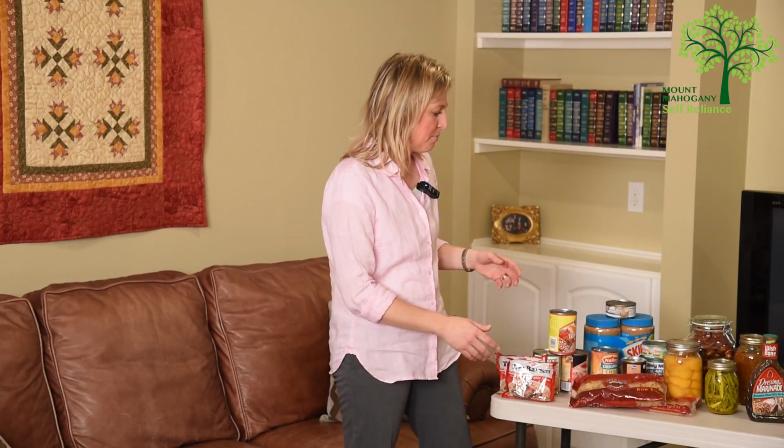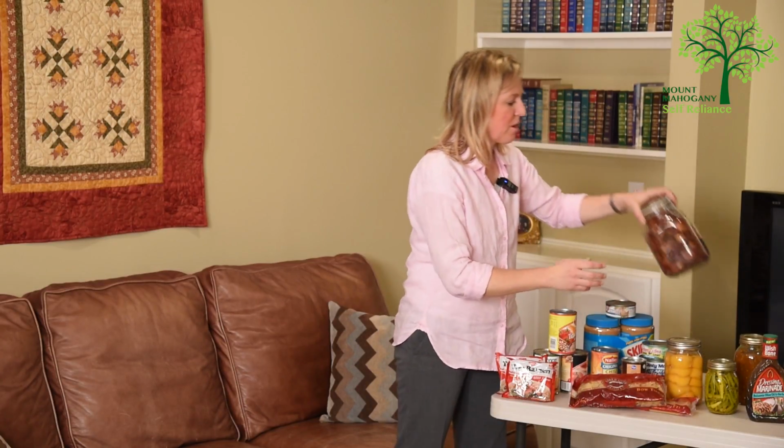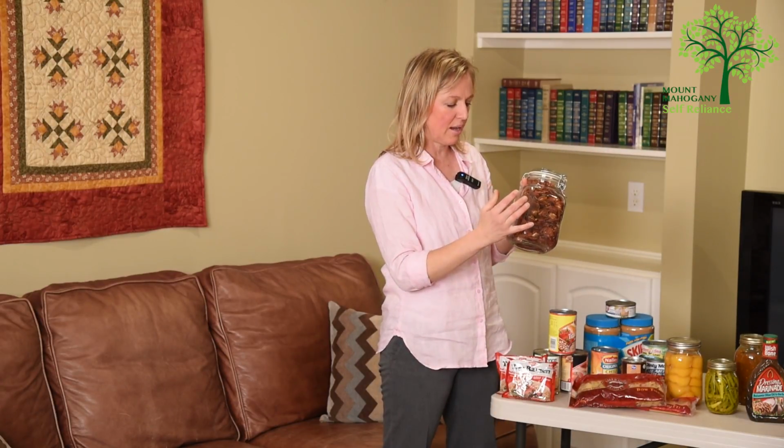Make sure you have some home canned foods if you do home canning. These are things that really can add variety to your diet because this is fruits and vegetables. Drying is a great way to preserve it. These are some dried tomatoes.